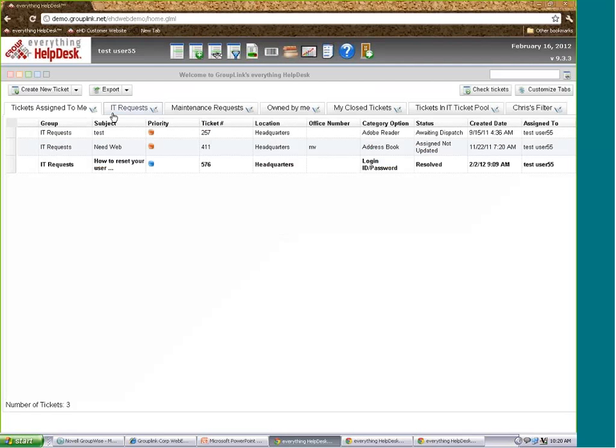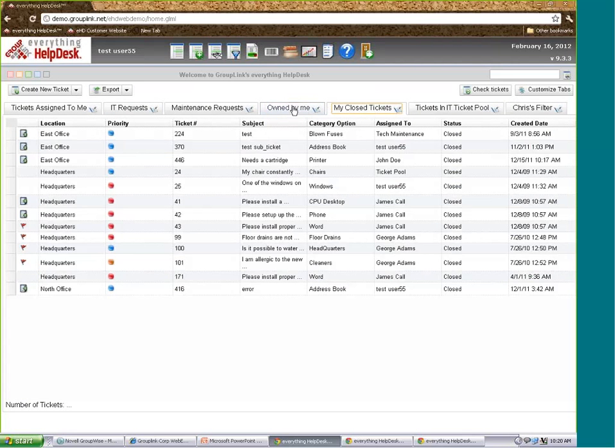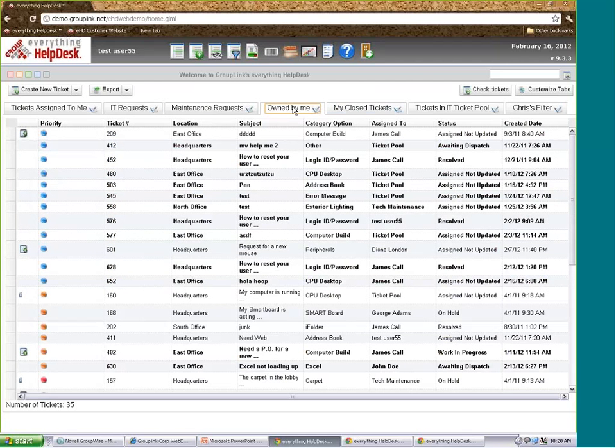Notice here initially that some of the first changes, as you can see, is the amount of tabs that I have. Now these are custom tabs that I've created. You can have as many tabs as you would like. It's not going to make a difference either way. Again, by default, everyone is going to have these two tabs, the Owned by Me and the My Closed Tickets. You can delete them, remove them, change the information that it's showing, but again, the user even had these tabs.